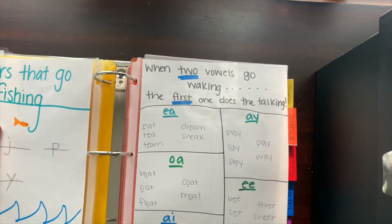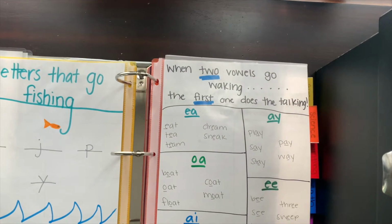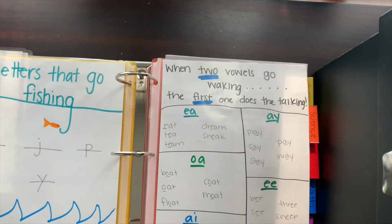Also, don't mind the lighting. We are in my dining room. I filmed it before when it was better lighting. Oh, you can't even see that. And we're just a mess over here.